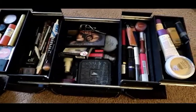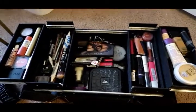This is what we are working with. It's a lot. I've been using cases like this for a while, and I would do that because when I would travel, I would like to take the case with me just so my makeup was all in one place and I didn't just have it in like a bag.